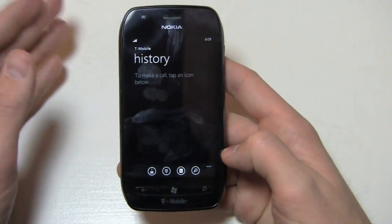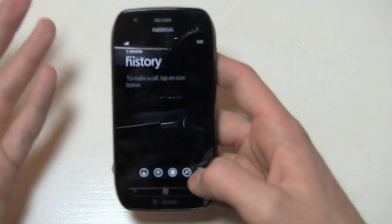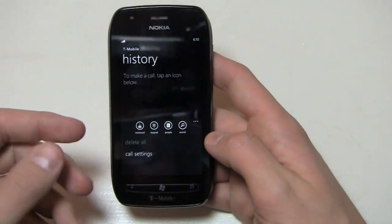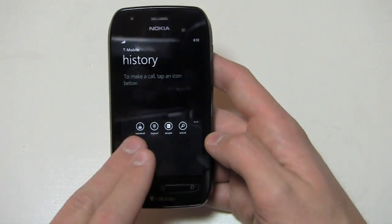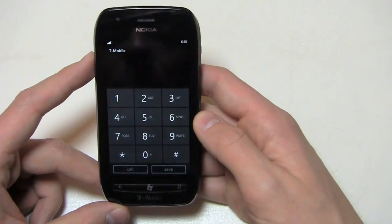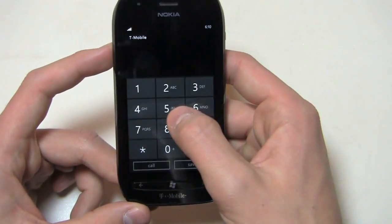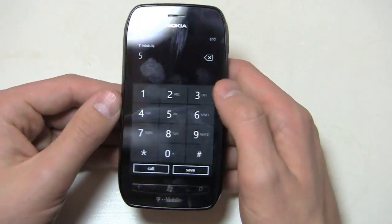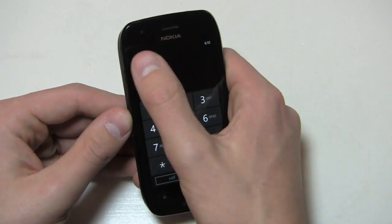And again, if you're looking at those and you're not quite sure what they mean, you can click the three dots and it brings up the additional settings menu, which shows below voicemail, keypad, people, and search. So I can come over here to the keypad, nice big keypad with some nice animations. For example, when I hit 5, you can see that the button actually wobbles depending on which angle I press it at. And of course my network ID and my signal strength.